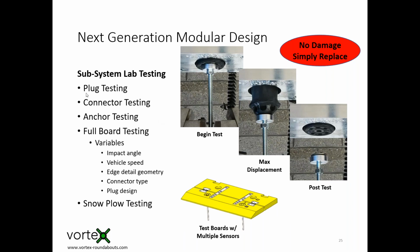So we've done a lot of subsystem lab testing on a lot of the different areas we're looking at. First, we looked at these plug tests. And the idea here is that we want to absorb a lot of energy in those outlier situations where there's a hard impact or something that's out of the ordinary. So what you're looking at here in this picture in the center is the bottom of the board, as if you're in the road looking at the bottom of the board. And the anchor is that threaded bolt, and the black circle is the plug.